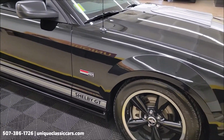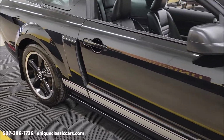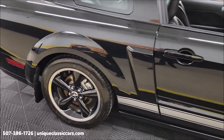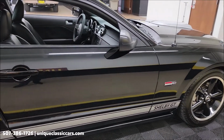Of course, the Powered by Ford logos, also part of the Shelby package. The 19-inch premium wheels. Those are original tires on there, just so you know. We're going to leave them that way in case a collector picks this car up, wants to keep the original tires. You can see the finish on this car. Very, very nice. What you'd expect with a car with this kind of miles.